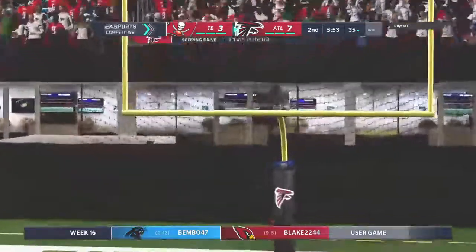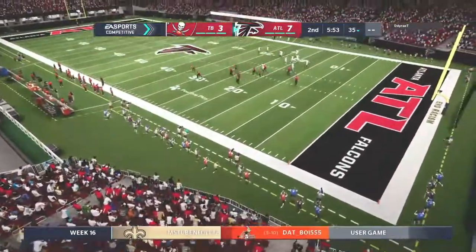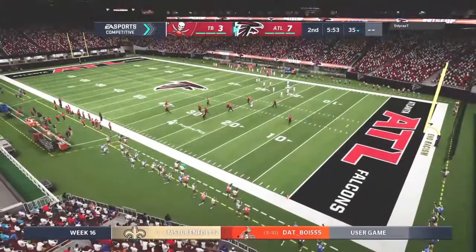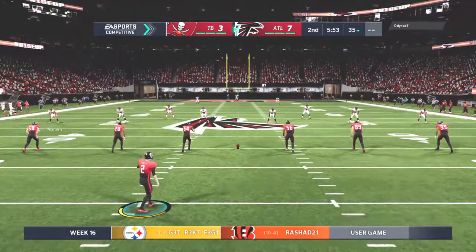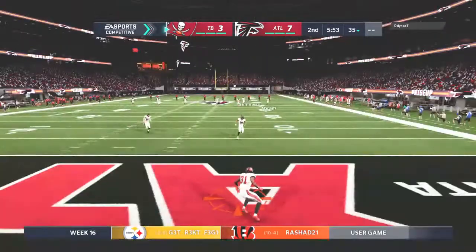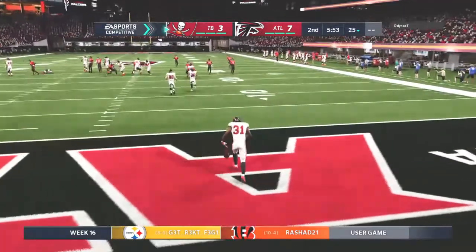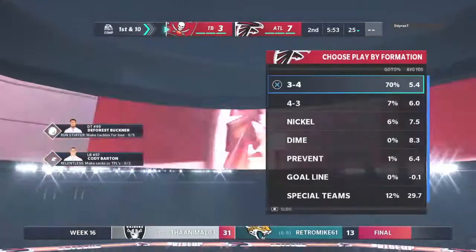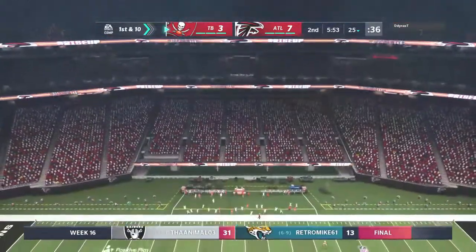And this is up and good to make it 7-3. Makes the score Falcons 7, Buccaneers 3. Mike Badgley set to kick off. Following the touchdown, Badgley out there to kick it away. Fielded in the end zone. And this will not be brought out. It's a touchback, at their own 25-yard line.